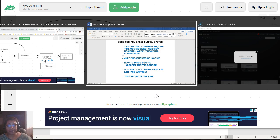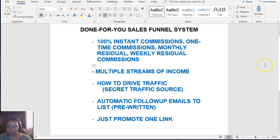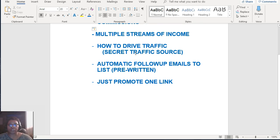Some other benefits of using Funnel X ROI. The first main income stream, which is the business opportunity, you become eligible to receive 100% instant commissions when you join that particular business. And then there are also the other income streams. There are one-time commissions. One of them is a monthly residual commission. That's AWeber. There's another one that's weekly residual commissions. So you have the ability to earn 100% instant commissions paid directly to you, one-time commissions, monthly residual commissions, and weekly residual commissions. And then of course, you learn how to drive traffic using David Deacle's secret traffic source, or you can just join the Co-op Rotator and get traffic that way.